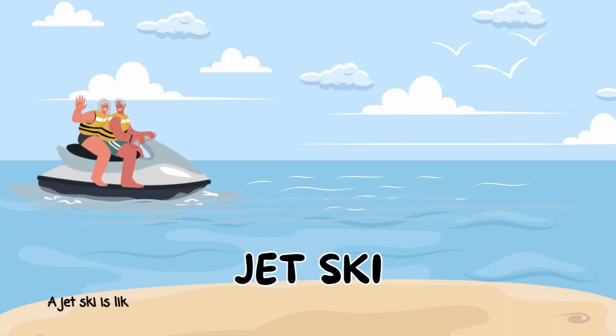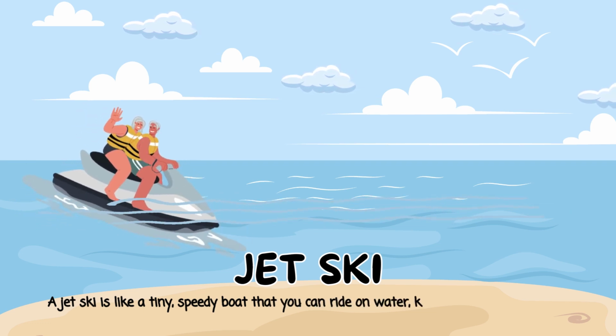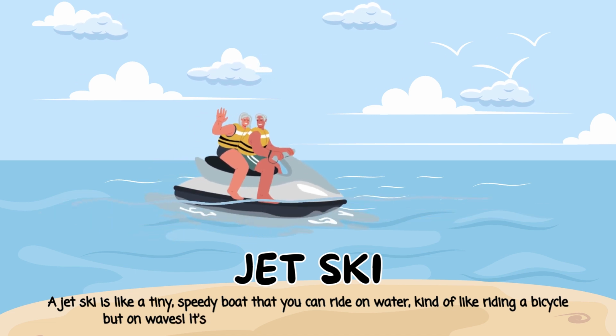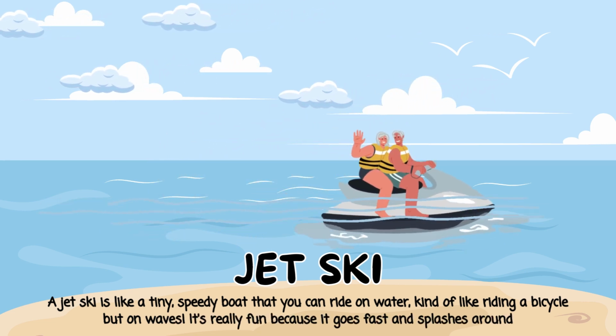Jet ski. A jet ski is like a tiny speedy boat that you can ride on water. Kind of like riding a bicycle, but on waves. It's really fun because it goes fast and splashes around.